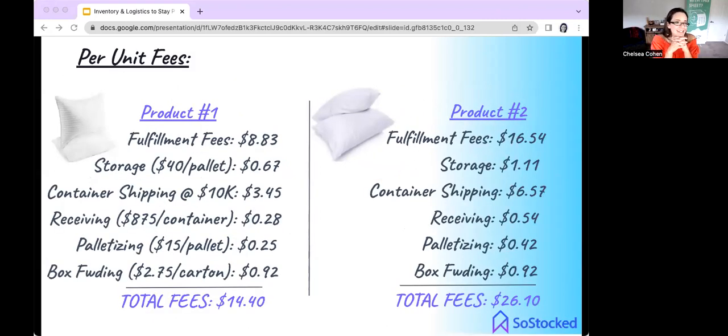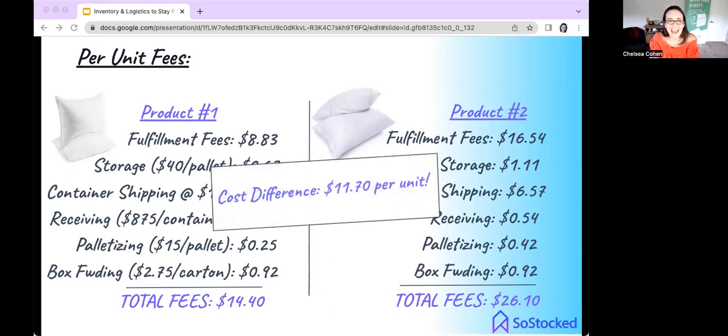When you break it down in terms of fees, the fulfillment fees for the product on the left are significantly lower. So you're almost doubling your fulfillment fees. Looking at storage, you're almost doubling your storage fees, and your container shipping. I ran all of these through optimization, the carton calculator and the container calculator. When it's all said and done, the product on the left is paying $14.40 in fees, and the product on the right is paying $26.10. That's a difference of $11.70 per unit. It's a huge difference.